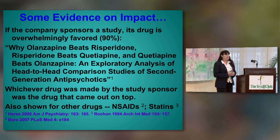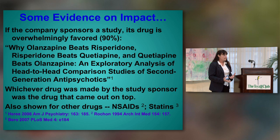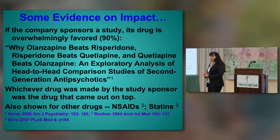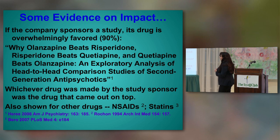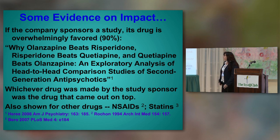So what is some of the evidence on how big the impact is of these disparities in publication on published drug studies? Well, we have some cute information from head-to-head trials of drugs in the same class that are generally approximately equivalent. And one trial was cutely entitled Why Olanzapine Beats Risperidone, Risperidone Beats Quetiapine, and Quetiapine Beats Olanzapine: an exploratory analysis of head-to-head comparison studies of second-generation antipsychotics.